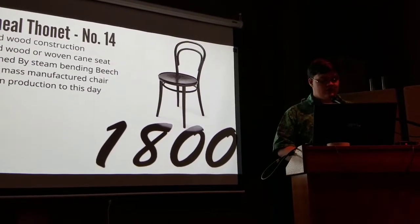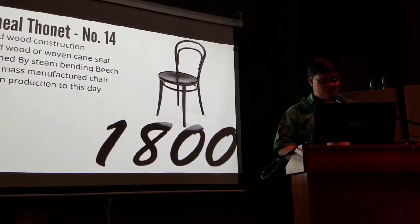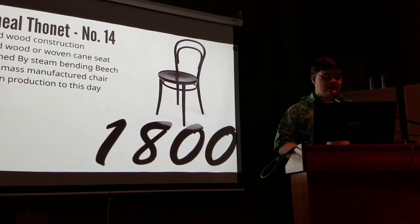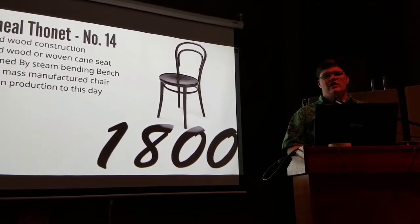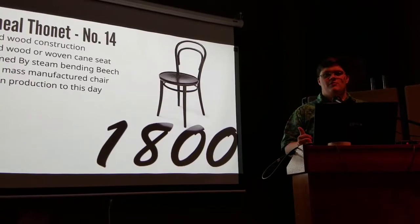It also featured contoured seating 150 years before it was cool. And it also, most importantly, encouraged mass production in an age of small-scale artisans. Compared to something that you would hand carve out of a solid chunk of wood, this is unimaginably cheap and efficient.